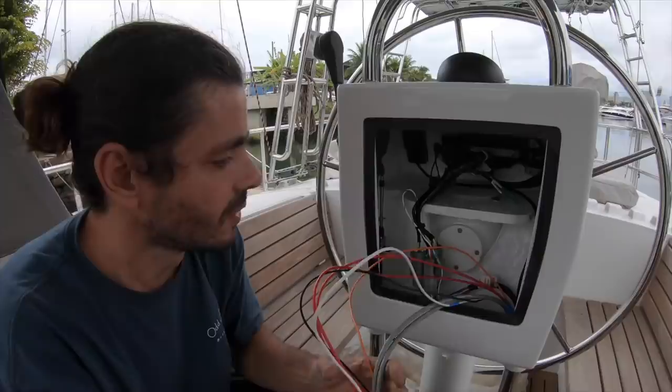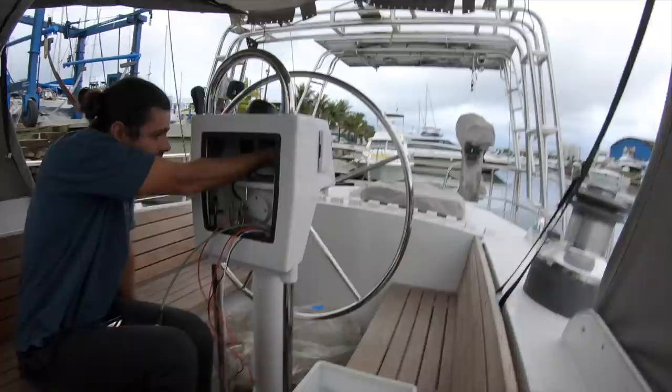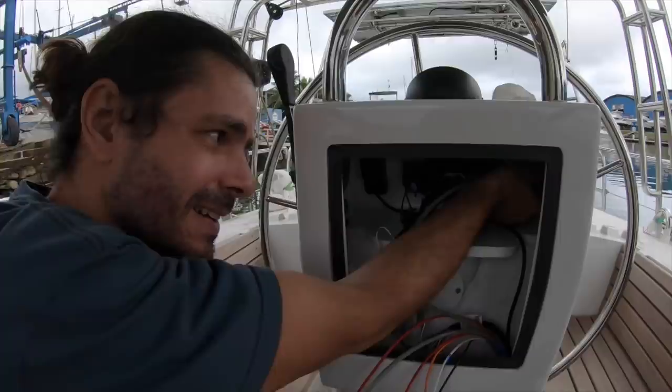So here, we still need to connect the NMEA connectors because I took them out in order to pass through the pipe. So I need to install them back. Ready? Autopilot is ready. That's pretty good. Yeah, so just this part, but yeah, all good.